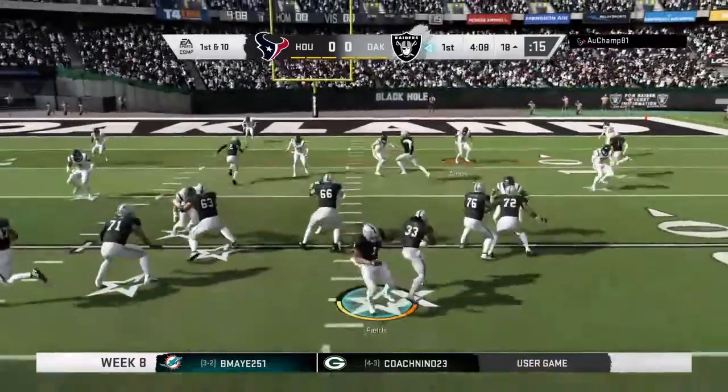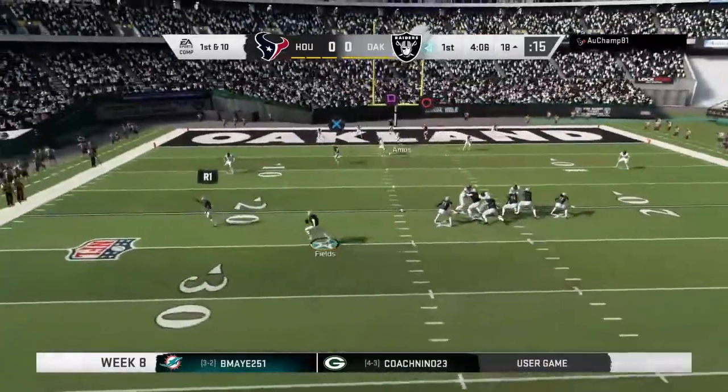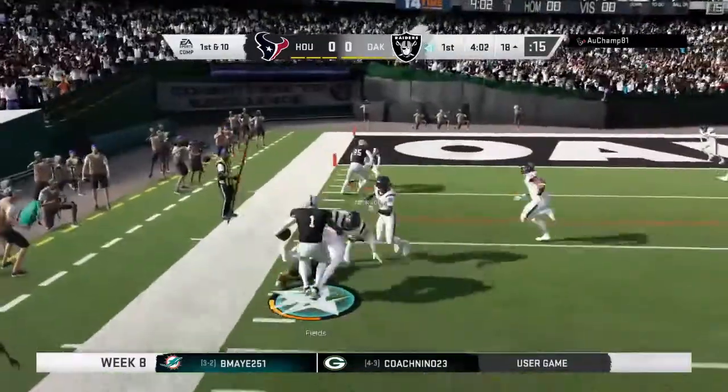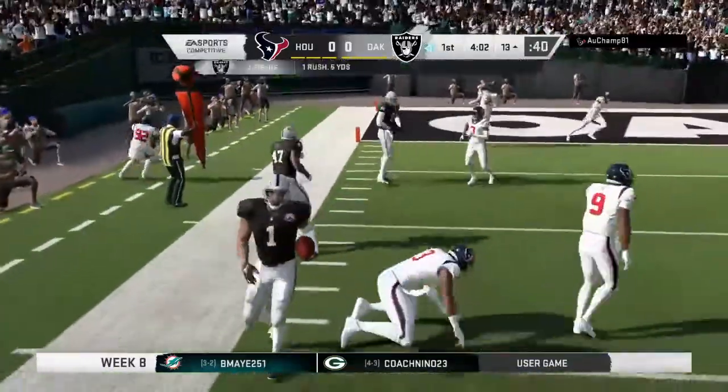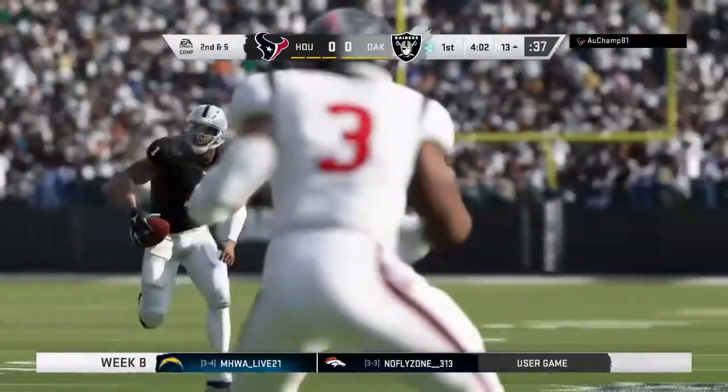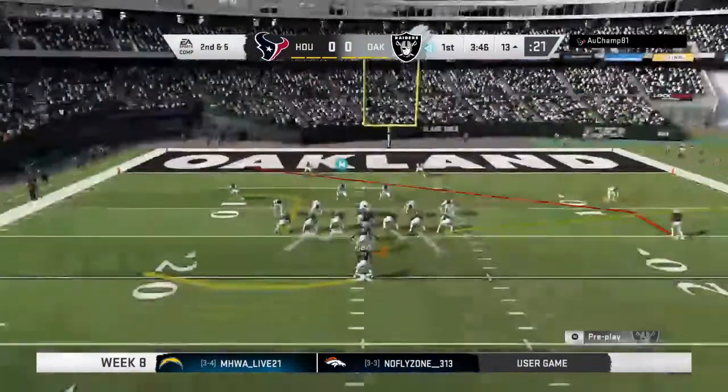Yeah, opening drive. Now, we know this coaching staff, they have traits of aggression in their history, but what a start to this game. They're going for it. Yeah, a lot of people might say reckless, but they got it. One for one on fourth down here early in the game. They'll get five out of the scramble. It's second down.